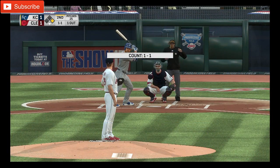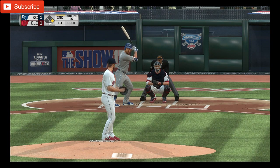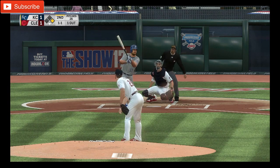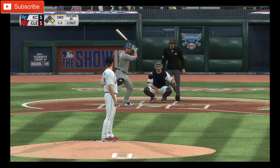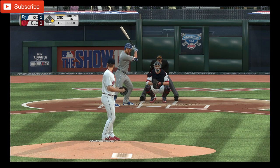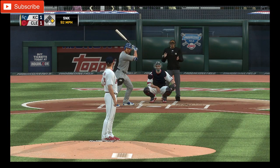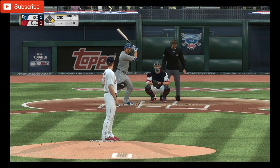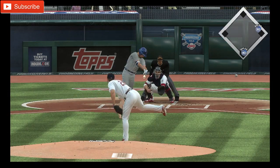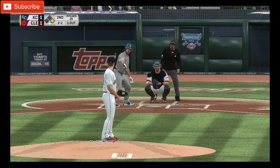Standing in, Brandon Moss, as he'll get his first opportunity in this one. He's set. Here comes the 1-1. And a hard sinker there. Chopped foul at home plate. Here he comes on a ball and 2 strikes. And a sinker dips too low there. Into the dirt, in fact. He's set. Here's the 2-2. Line fouled off to the left and over the Indians' dugout.